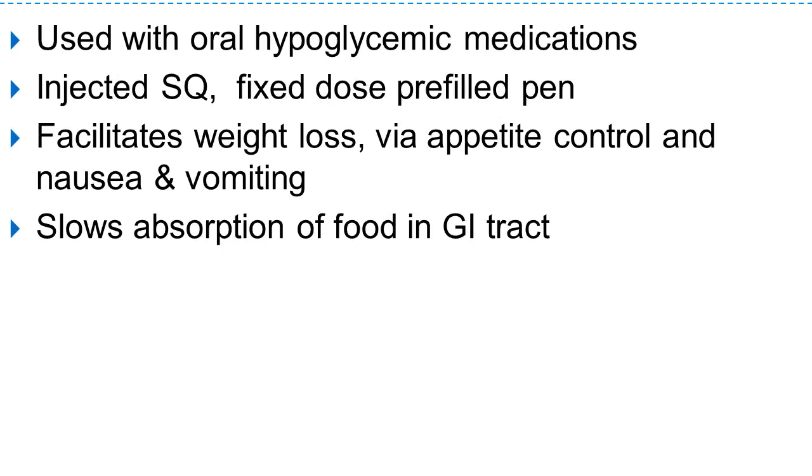Again, another drug here on the PowerPoint slide is Byetta or exenatide. It can be used with oral hypoglycemic medications for type 2 diabetics. It's injected sub-Q. It is a fixed dose pre-filled pen, and again, works to slow the absorption of food in the GI tract to prevent those really high spikes in blood glucose. Remember, it's what we call a GLP-1 agonist, and it mimics the action of GLP-1 hormones by stimulating insulin secretion only when blood sugar is elevated, okay?